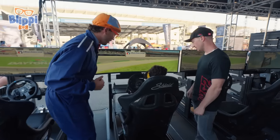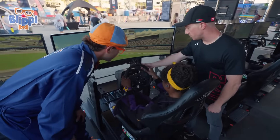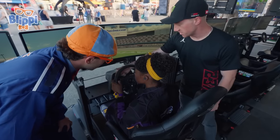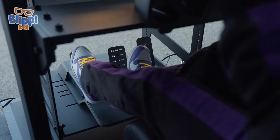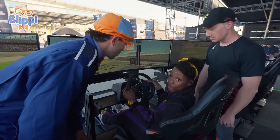So this is the steering wheel. On the steering wheel here, you'll have the shifter to go up gears on this side, and this is to go down gears on this side. Under here, you got the gas pedal on the right, the brake in the middle, and the clutch on the left. The clutch kind of helps the car get going. Oh, okay. So how many gears are there? There are five gears.